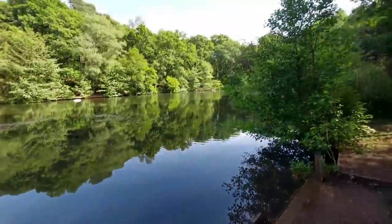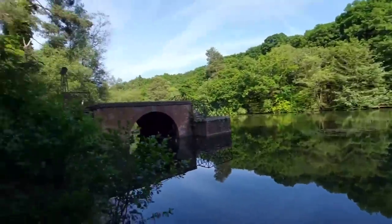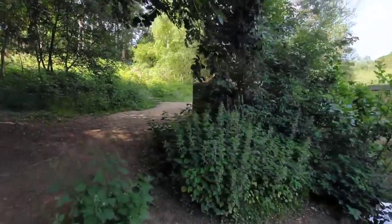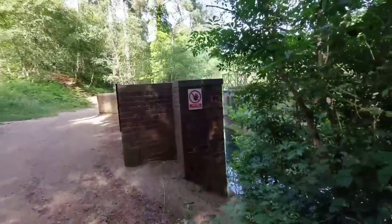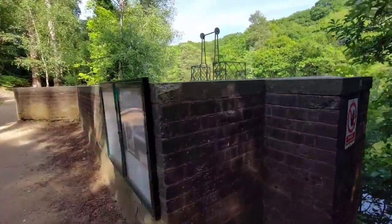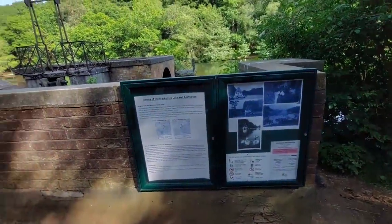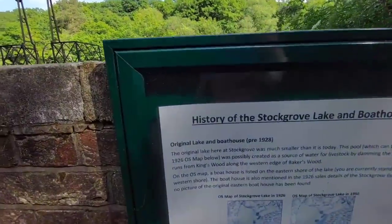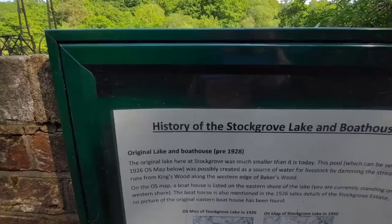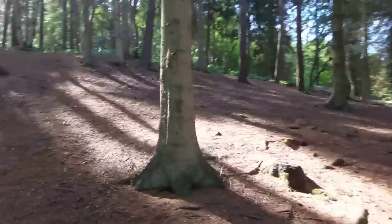So Nina, we are here now. Come on, look. Let's see if we can go that side. Danger. Keep off boathouse. Oh my God, this is a long time ago. History of Stockgrove Lake and boathouse. Shama, look. Original lake, boathouse, 1928. Long time ago.